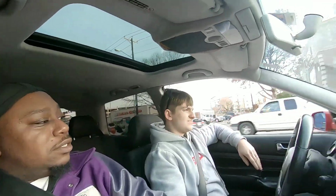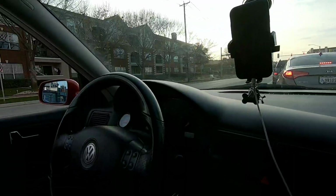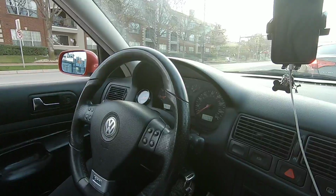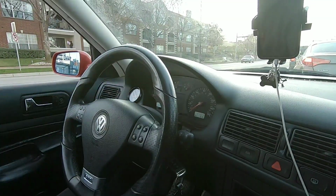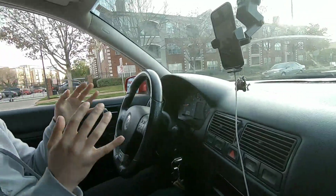All right. And that is the boost gauge over there? Yeah, that's my boost gauge. I've got a pod that sits on the steering column so that I don't have to look anywhere other than straight ahead. Focus straight on the road, people. We got too many people that get distracted and crash.